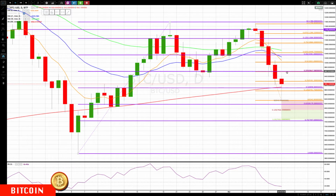So there's where this big cluster is, that 9600 level, and you see this is a prior breakdown level. So we had all support in here, broke through it. So now this is major resistance. Then if we do get through that, the next key level up is the 50% retracement from this last move down, where we have the first cross rotation zone and the 8 coming in. So if we rally back up, major resistance right around 10,000.